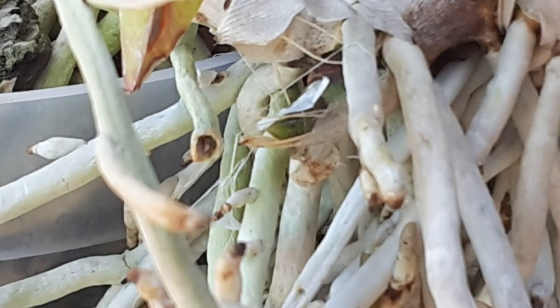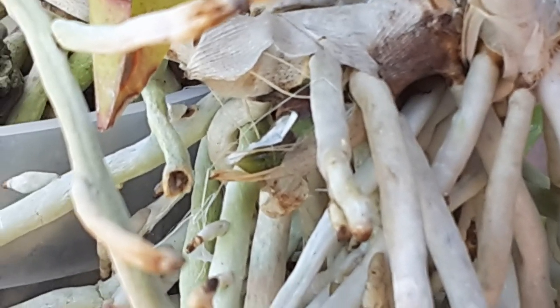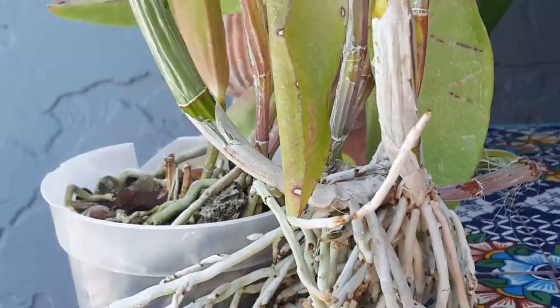There, about in the middle of the screen, that's the new growth. So that's why I got her, because she's going to be growing and putting out roots. Yeah, I'll have to wait till she blooms to find out what she is.